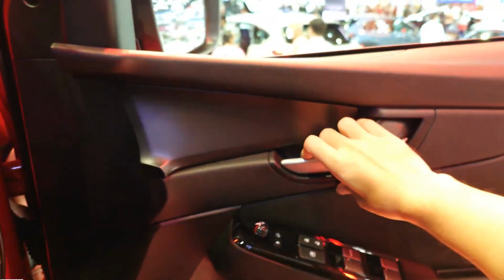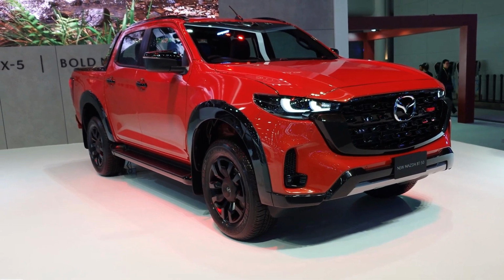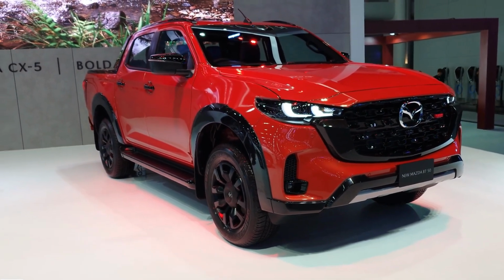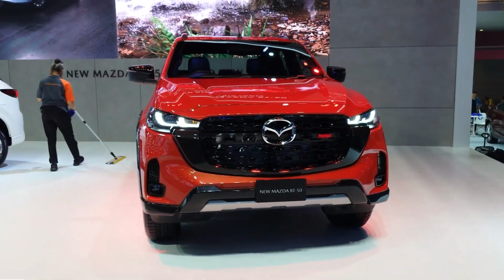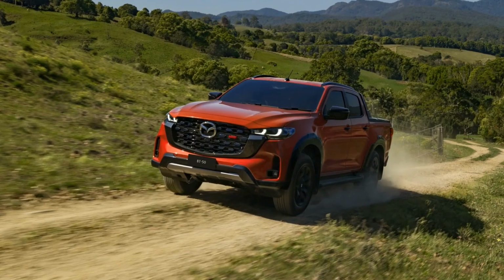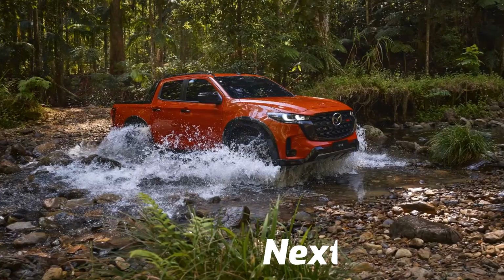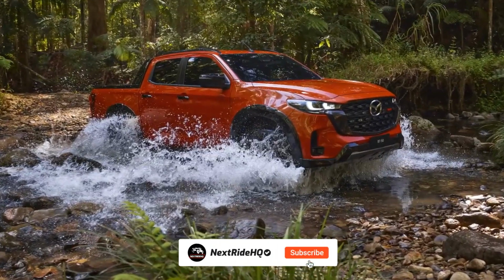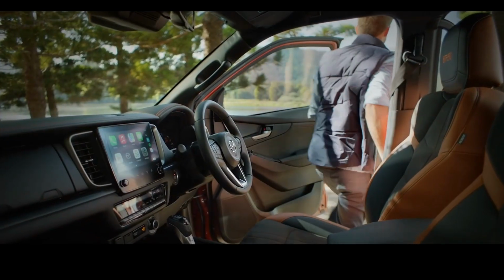From an ownership perspective, this is where the BT50 really shines. Mazda offers a 5-year unlimited kilometer warranty and capped price servicing, starting from just $402 for the first visit. That's peace of mind you can bank on. Fuel economy is respectable too, claimed figures of 7.7 liters per 100 kilometers for the 4x2, 8 liters for the 4x4. In real-world testing, we've seen closer to 9.2 liters per 100 kilometers, which is still competitive.